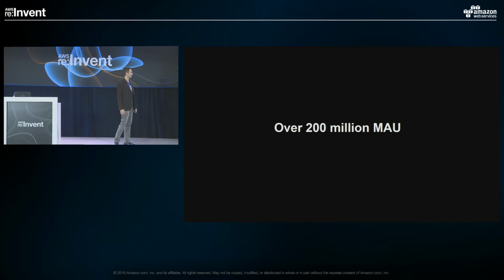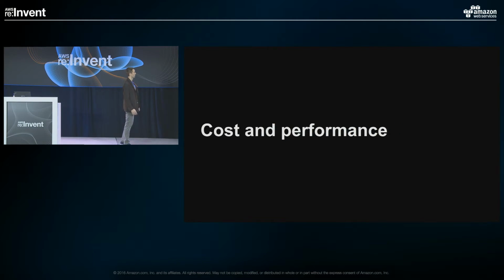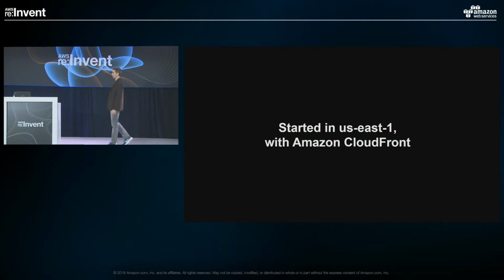And we have over 200 million monthly active users, and we're doing billions of requests a day. Like those tiles I showed you, there's a lot of tiles that make up the world. So you go to a site like Foursquare.com or another site that consists of a map on the web app, and it loads a lot of tiles. So we just end up doing a lot of requests. So let's get into a little bit about cost and performance, how we think about that.